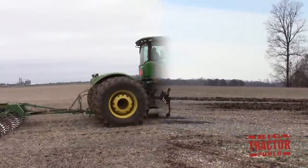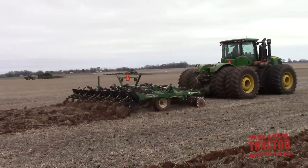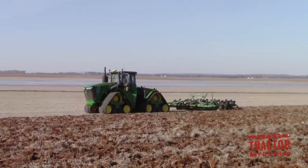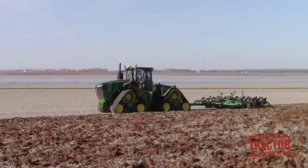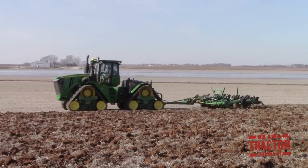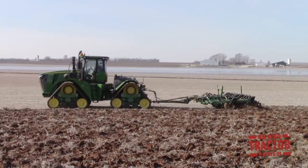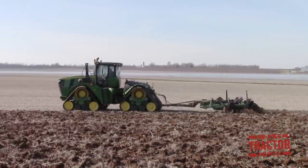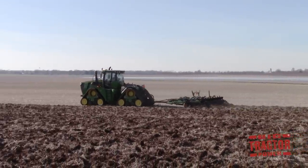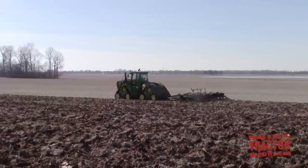Typically, a TC5319 is set up with turbo coulters at 7.5 inches apart on the front, but this farm has removed those, and you can see here where it is just running without those disc blades on the front of it. They don't really need to size up any residue. The primary purpose is to dig down deep, break up that compaction, and have a healthy root zone for the new corn crop that will be going into this field in 2019.